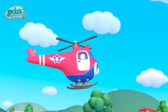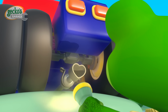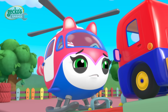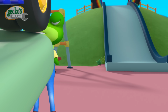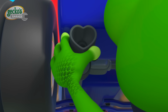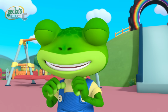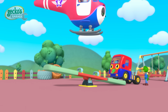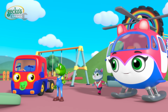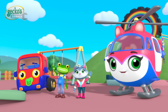Use the seesaw to lift up Baby Truck. Then my flashlight will see what's come unstuck. Tightening the loose screws will do the trick. But the seesaw's no jack, so I'll have to be quick. Turn all these screws to the right and then your exhaust is secure. And working again! Success! You can go and play again now, Baby Truck. But be careful. Goodbye, everyone.